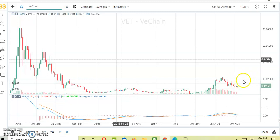From there, a squeezing movement. So we're going up and down to then break to the next area, which will be 0.04 US dollar. I'm extremely bullish for Vechain.